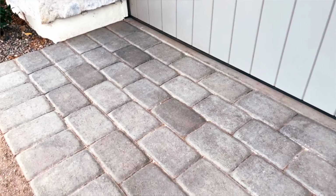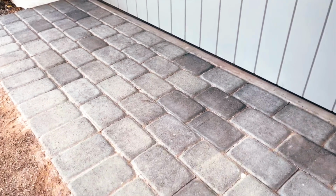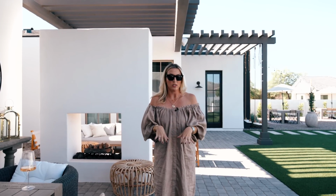So also in our front where our garage doors are is a little pad of it. Our walkway all the way out to our street, part of our driveway, and then where you saw in the front courtyard is all Acker-Stone.